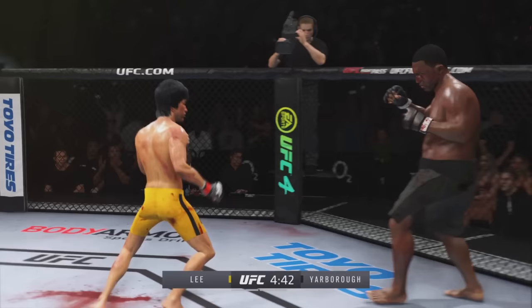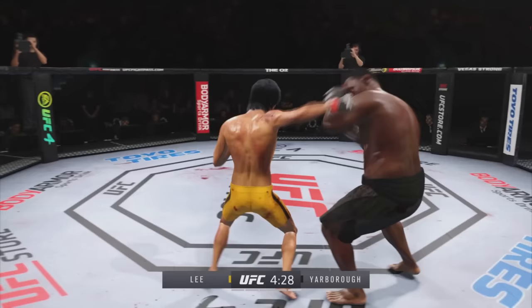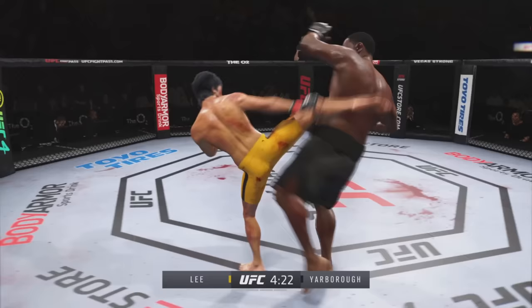Lee's strike attempt there is blocked. Oh, tagged him with that right hand. What a strike that was. What a strike that he is landing over and over again. His opponent will need to make some adjustments. He's got to be careful dipping his head when he's throwing that jab.